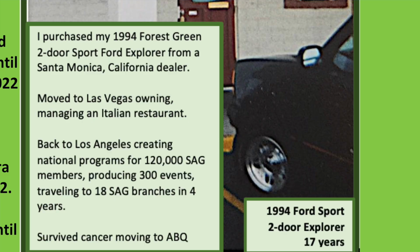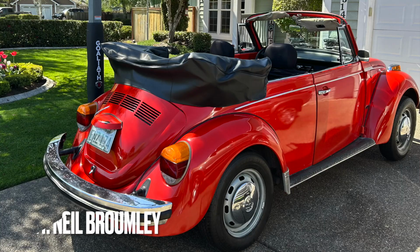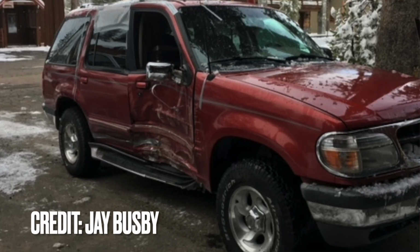For one, Bob Newchow said that he held on to his Ford Explorer for 17-plus years. Wow. Yeah, and we have more. Neil Brumley has a Kia he's had for over 19 years. I didn't know gasoline-powered Kias would last 19 years, but Neil's has, and a VW Bug for 10-plus years. Russ Wigg said he had an '84 Subaru that lasted him till 2006, when it was crashed. Nobody was hurt. Then there's Jay Busby, who kept his 1998 Ford Explorer for 20 years until his daughter wrapped it around a telephone pole. She's fine. Good. Although I guess she gets the shakes when she drives by that telephone pole. Yeah, I can imagine.